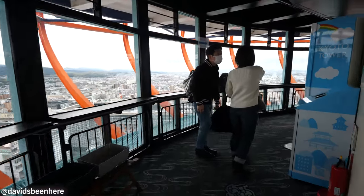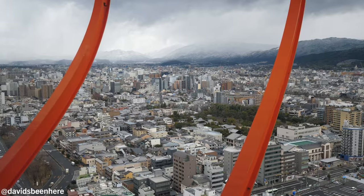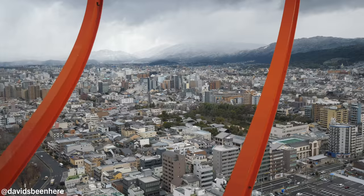And yeah, if you like going up to observation decks like I do, I did the Tokyo Sky Tree, which is amazing, three times higher than this, but this is the only one here, so I had to do it.